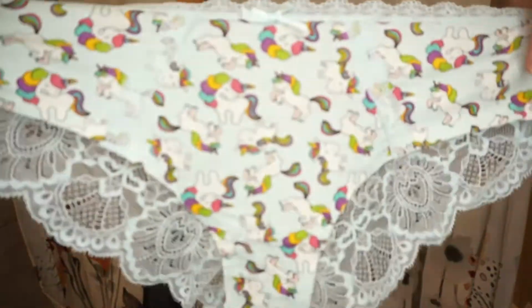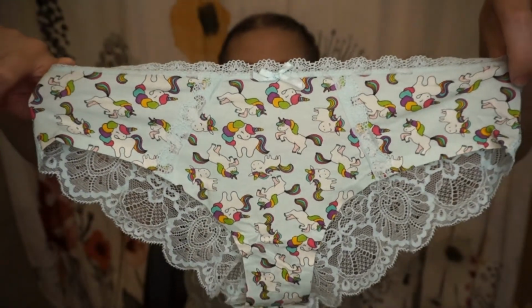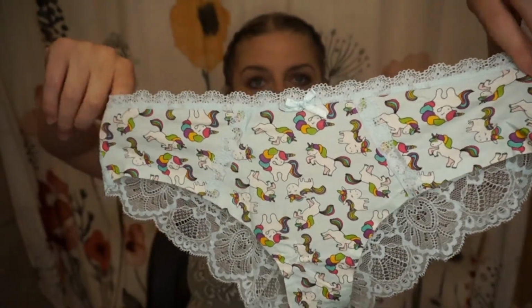And then this is such a fun pair. I've never seen a pair like this in Splendies before. Usually they're very, I don't know, mature. With the exception of holidays, they'll usually do fun panties for holidays. Oh, I wonder if this is for Pride Month. That would make a lot of sense. But we have some little rainbow unicorns. It might be for Pride Month, it might not be. I honestly have no idea. But this is just so different.